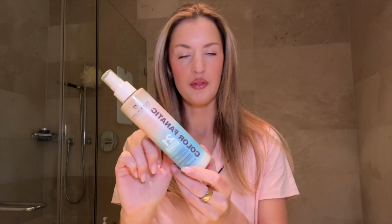And before I go in with my blow dryer, I do put two products in while my hair is wet. The first one is this Pureology leave-in. It's called the Color Fanatic. Love this stuff, and if you have fine hair like me, this doesn't really weigh it down or make it greasy. And then my hairdresser put me on this oil. It's by Davines and it's called the Oi oil, and this is just the best oil I've ever used.